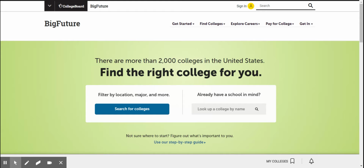So, let's begin. You're going to visit bigfuture.collegeboard.org. And you're going to log in using your College Board login information. This is the same information you used to create your account back in May that you also linked to your Khan Academy account, or at least you should have.